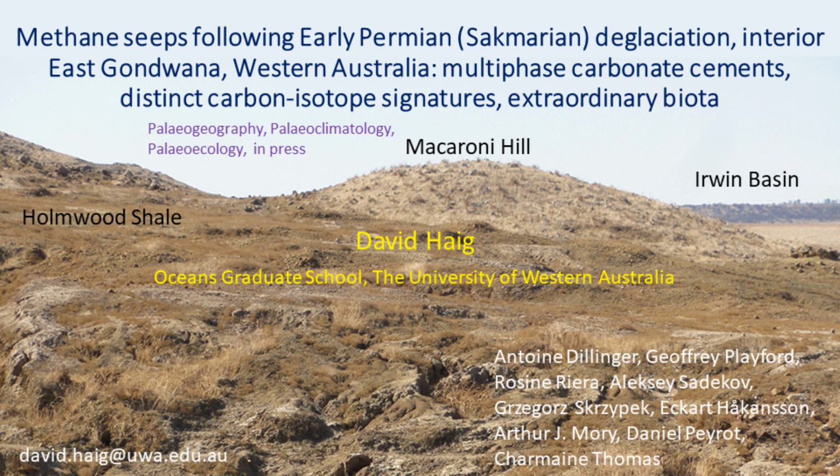But what I want to, as Paul said, talk about are these methane seep deposits. Now, these are coal seeps. They're not hydrothermal seeps. So they're coal seeps. And the key words here are Sakmarian, at the end of the main late Paleozoic glaciation, and the Irwin Basin, and I'll talk about that in a moment. It's been variously grouped as part of the northern Perth Basin, but it's a distinct basin. It should be thought of as such.